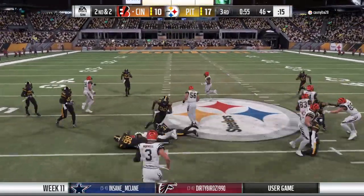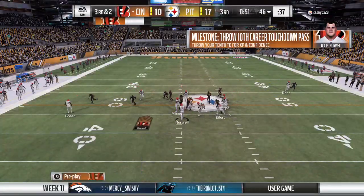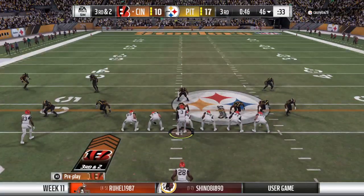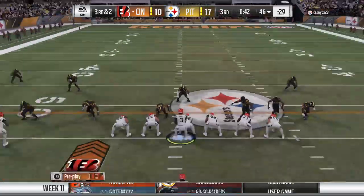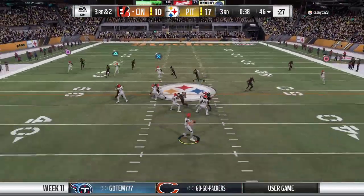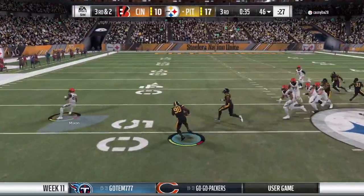They'll run it now out of the gun. And nothing doing. He's immediately taken down at the line of scrimmage. He got maybe a half yard at most, but officially they'll be left with a 3rd and 2. On play action, they'll throw. And he fires one that's intercepted.